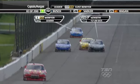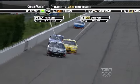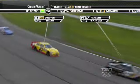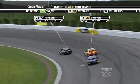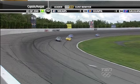If he gets around him and jumps up there, and you see Jamie McMurray is the next car in line and he gets around Jamie. Still there. He won't get the lucky dog. Yeah, he won't get the lucky dog. And you hear the spotter telling the 33, be patient, be patient. Yeah. And Clint is so good right now. He does just need to be patient.